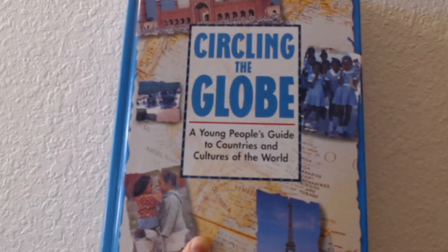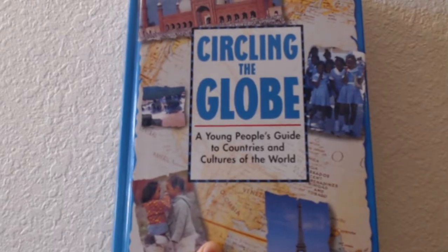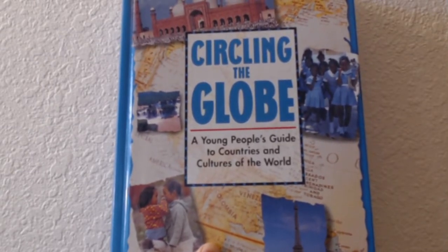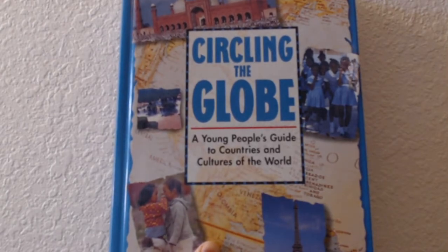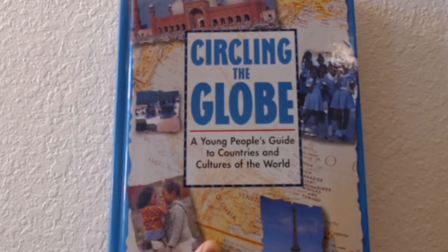Circling the Globe, a young people's guide to countries and cultures of the world. It gives facts and information about an assortment of countries and cultures around the world. Name that genre. If you said nonfiction, give yourself a point.